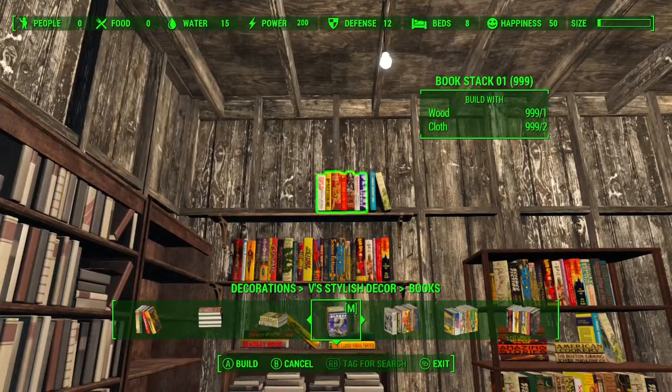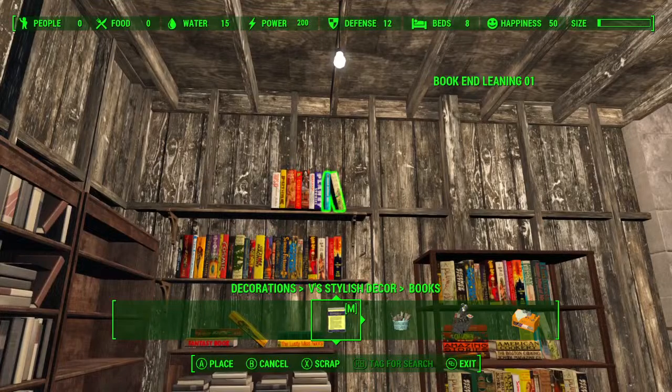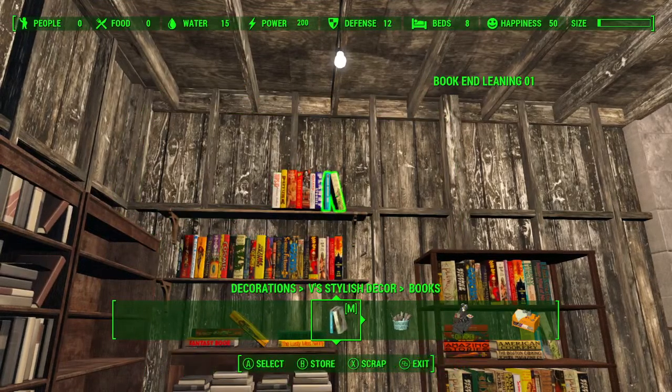Thrawn Ascendancy, and what was the other one? I keep wanting to call it Rule of Two, but that was part of the Bane series, I think. Rule of Two.